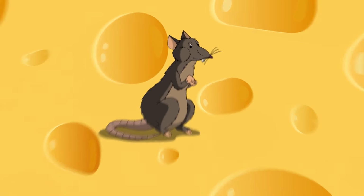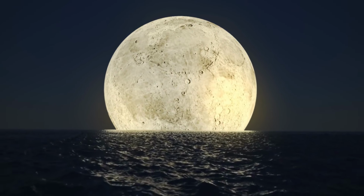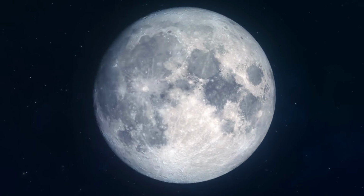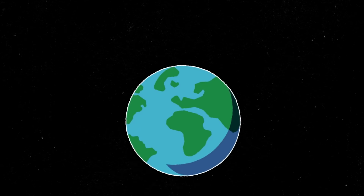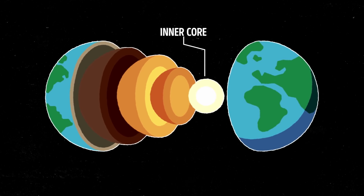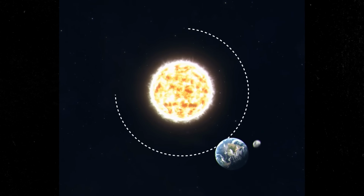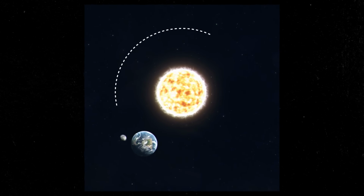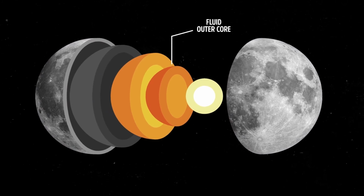Okay, I officially give up on the hope that the moon is made of cheese after all. Wow, not even Gouda. The shiny lunar ball, or a curved banana, or half of a coin, depending on what phase it's in, has different layers inside, just like Earth. One of these layers is called the inner core. About 20 years ago, scientists were observing how the moon rotates. Using that data, they concluded that it had a fluid outer core.